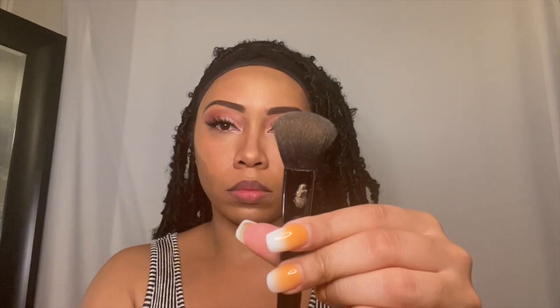Now that I have successfully put in my bronzer, I'm going to go ahead and get my brush. I do not know the name of this brush, but I do love this brush and what it does to my face, so I always use it religiously. And I'm going to go left to right and just brush it in and make it look in unison with my foundation. I'm going to go up and down, left to right, and most of all, I'm going to go in circular motion so it can blend perfectly with my foundation.